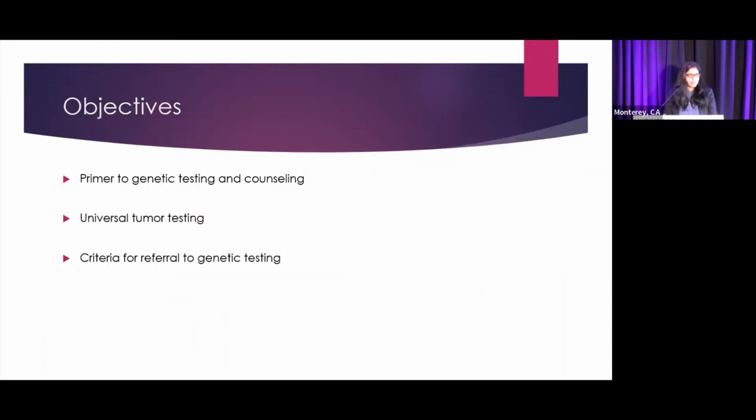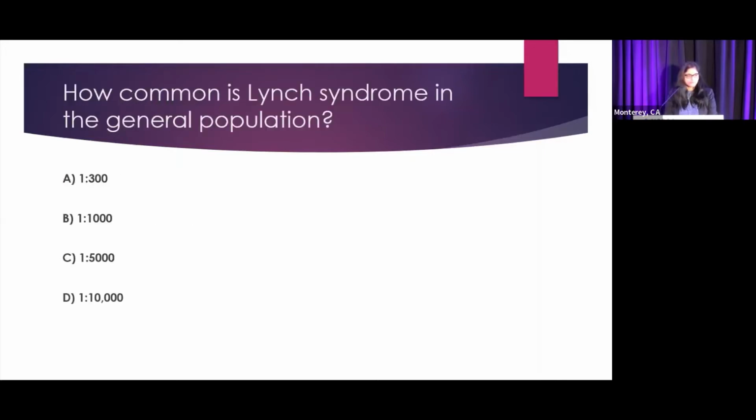So with that, my objectives today are to talk to you about a primer to genetic testing and genetic counseling. And I promise to keep this talk very practical. We'll talk a little bit about universal tumor testing, and then we will go over some criteria that you can use in your clinical practice to define criteria for referral for genetic testing.